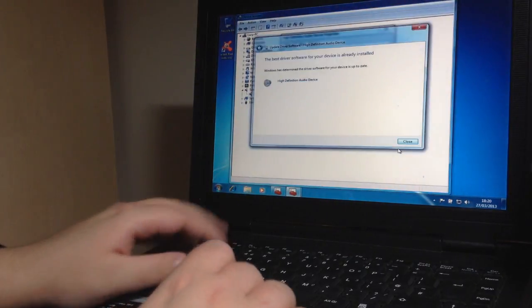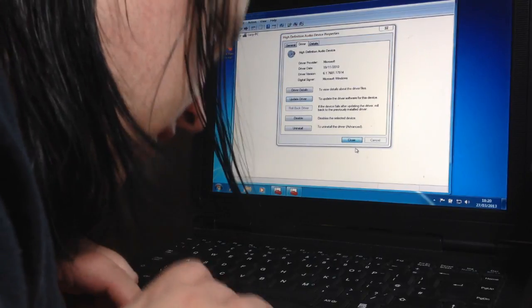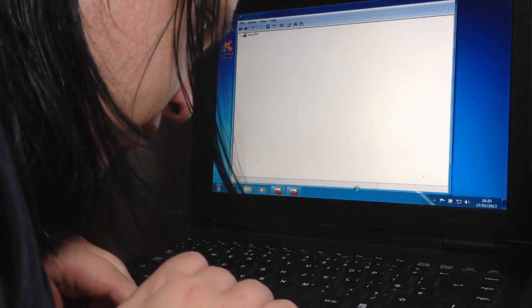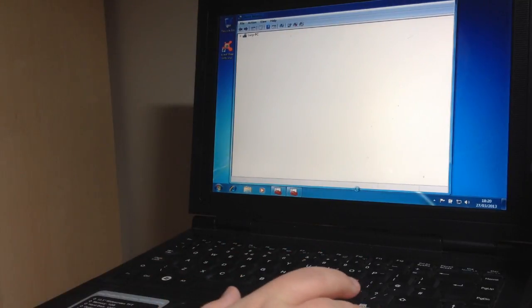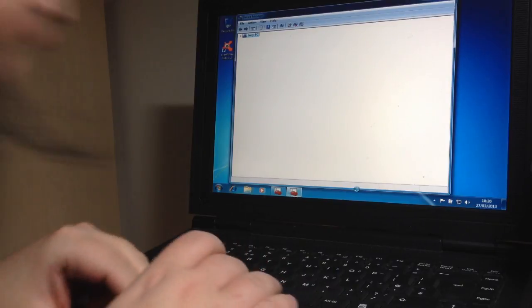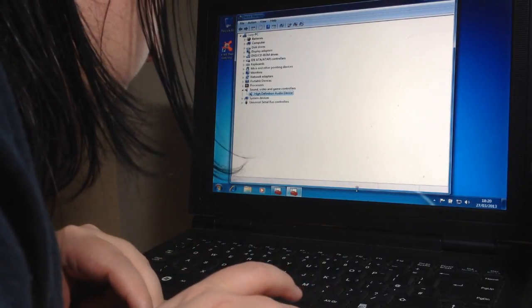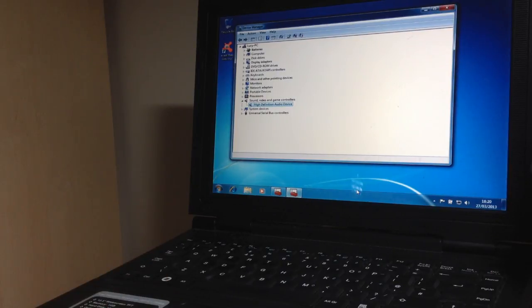So, that's all sorted. So, this is a basic overview of how to install Windows 7. And that's what I've done on this machine. However, this is far from a complete installation, as you know. So, I think what I'll do is I'll just continue doing what I need to do, and then I'll get back to you. So, yeah. Well, folks, this is epic jump cut time.